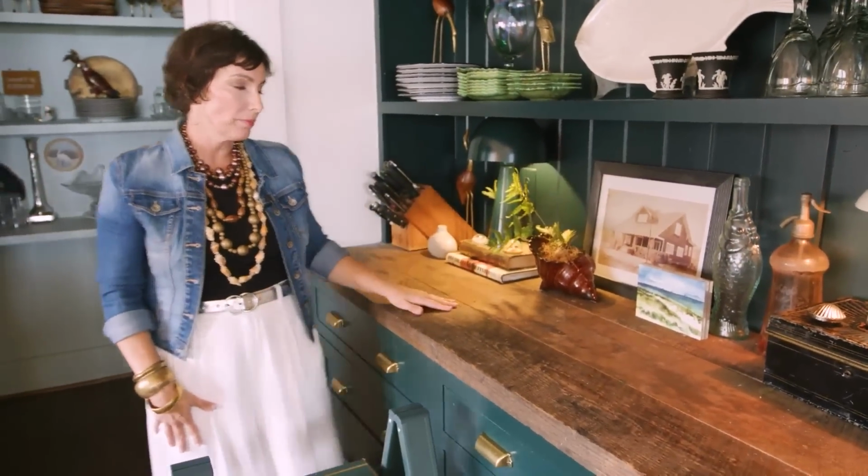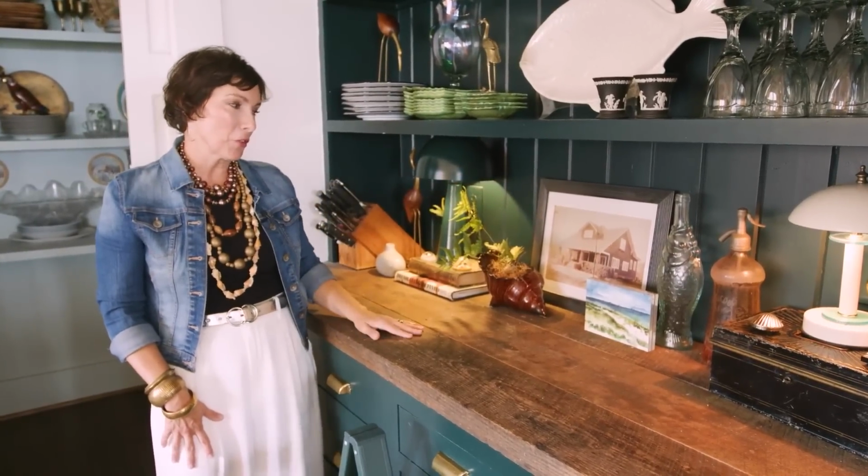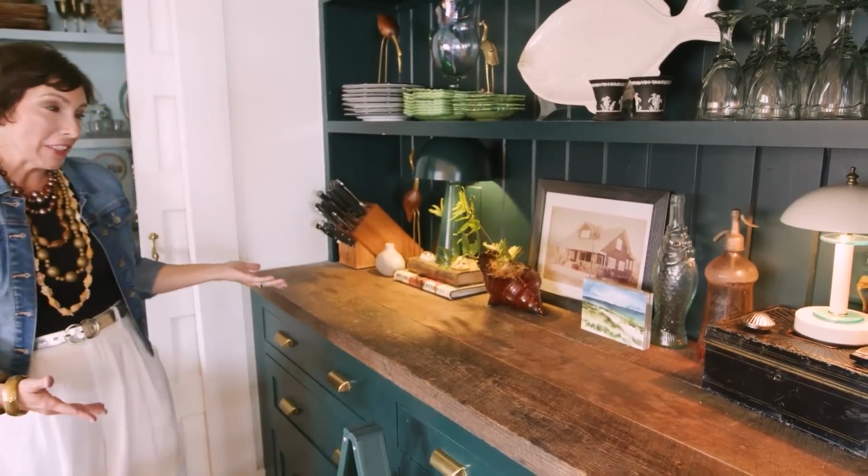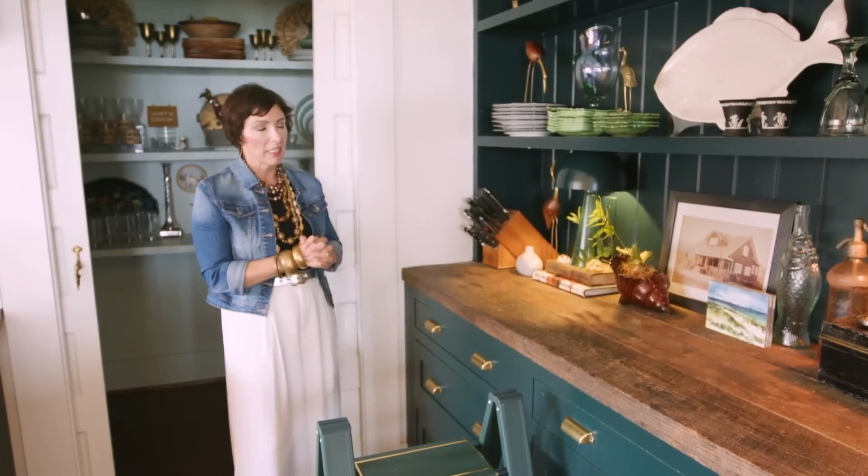This is a favorite Birmingham artist. I love her, and she does watercolor. And then this is actually a picture of our house when it was first built. And it really hasn't changed that much from the outside. And so I love that. So I've just filled this with pieces that I love.